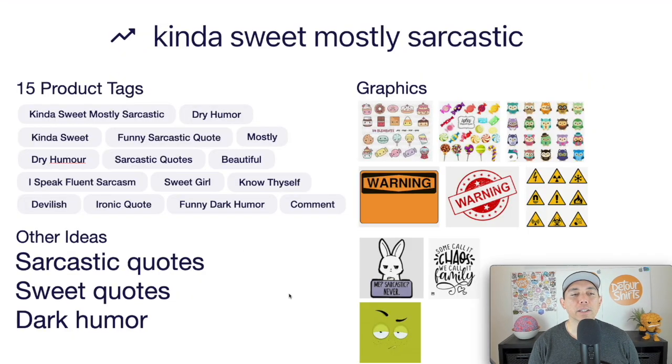So here are some ideas. These are the tags that we saw, right? We saw all of those. You can use other ones as well. And then sarcastic quotes or sweet quotes, you could do that. Those are some other ideas you could do once you have this style down. Maybe some other quotes for dark humor and things like that, because this is kind of, I'm saying I'm sweet, but I actually am sarcastic.